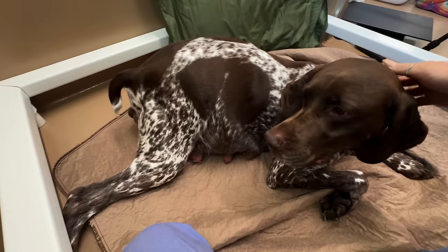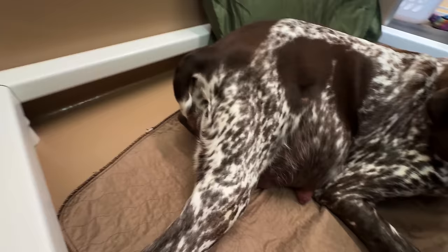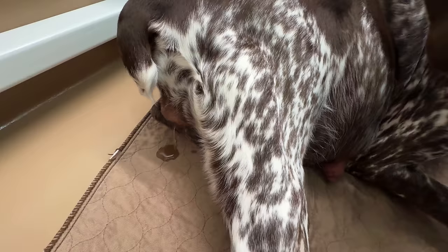Some mamas like to labor, like I said, lying down. Some want to be standing up. Some like to be sitting. And it could vary depending on each puppy. So we're going to see how this goes with this first puppy. You can already see it kind of moving into the birth canal. There was a little bit of discharge. Quote unquote, water broke on this first puppy.